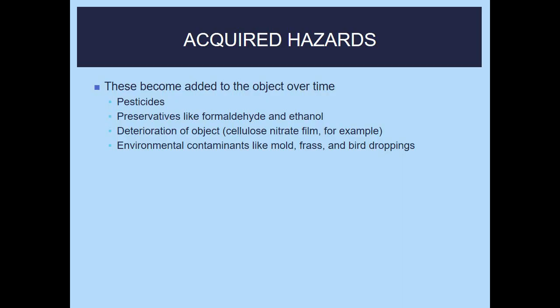Acquired hazards are things that get added to your object over time or as the object deteriorates. One we like to talk about a lot is pesticides, because there are a lot of pesticides used in ethnographic collections. We use preservatives like formaldehyde and ethanol to care for biological samples. Some things deteriorate.